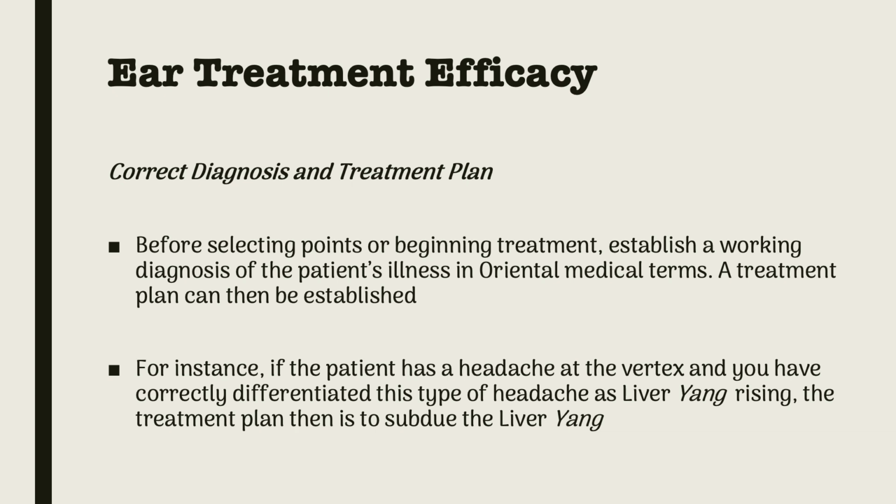Before selecting points or beginning treatment, establish a working diagnosis of the patient's illness in Oriental medical terms. A treatment plan can then be established. For instance, if the patient has a headache at the vertex, and you have correctly differentiated this type of headache as liver yang rising, the treatment plan then is to subdue the liver yang.